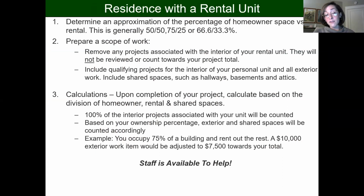So every tax credit application will ask how much of your property you occupy, because not everyone occupies 100% of their property. We have a lot of folks that have rental units, or perhaps you have a home office or some other space that you use in your home to make income. What you submit to our office should definitely match what is on your taxes. That is also something that I will remind all of my tax credit applicants. And when you prepare your scope of work, you should remove any expenditures that are associated with the interior of the space that you rent. So the space that you do not occupy as a homeowner. They will not be reviewed or counted towards your project total.